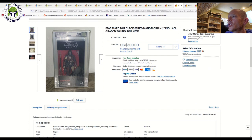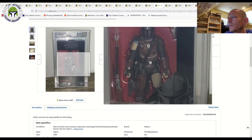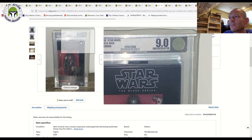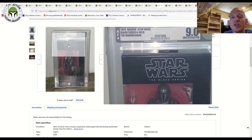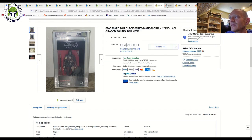Next up, we got an uncirculated 9.0 Black Series Mandalorian. Look how beautiful that one is. And that one sold for insane money, $500. I have no idea if that's a right price target to aim for. That seems really high to me, given that there's also a white box Target exclusive that tends to go for several multiples of the standard box version. But that seems like a really high number for the Mandalorian.